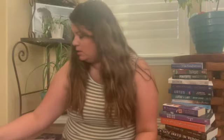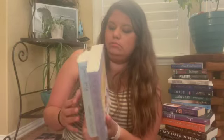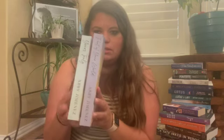Gorgeous, love it. Then R.B. Jimenez special series we have, which is kind of funny because they're different sizes. Like Yours Truly and Part of Your World are different sizes, but it's fine. Still love them. Part of Your World, Yours Truly, two of my favorite books.